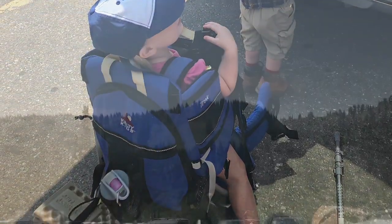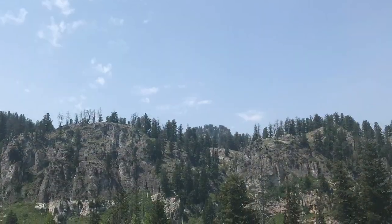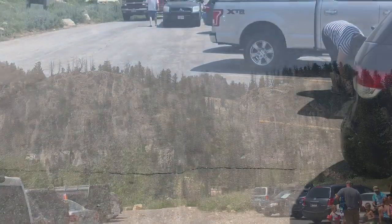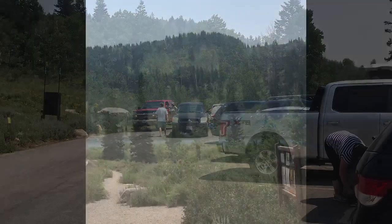The trailhead is located in the main Tony Grove parking lot. This parking lot is very heavily used, especially on the weekends, and they often do have to turn people away due to it being full. If this happens, you'll be redirected to the backcountry parking lot, which is about a mile to a mile and a half below the trailhead.